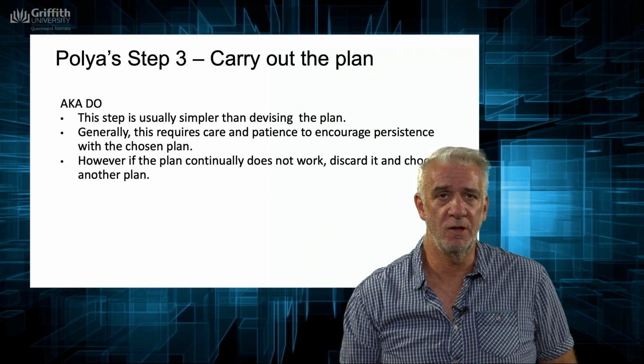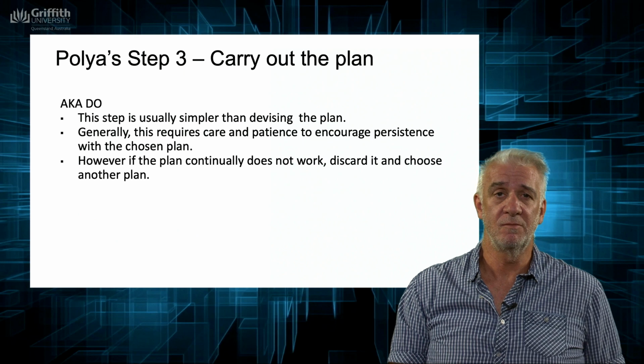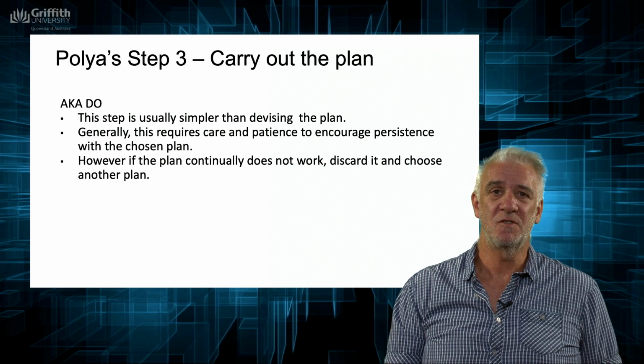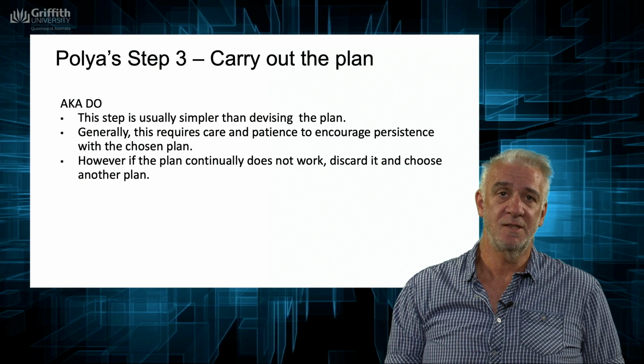The third step in Polya's system is to carry out the plan. And that's probably not particularly surprising, but once you've decided a plan of how you can attack the problem and what you're going to do, then the next step is to do it.